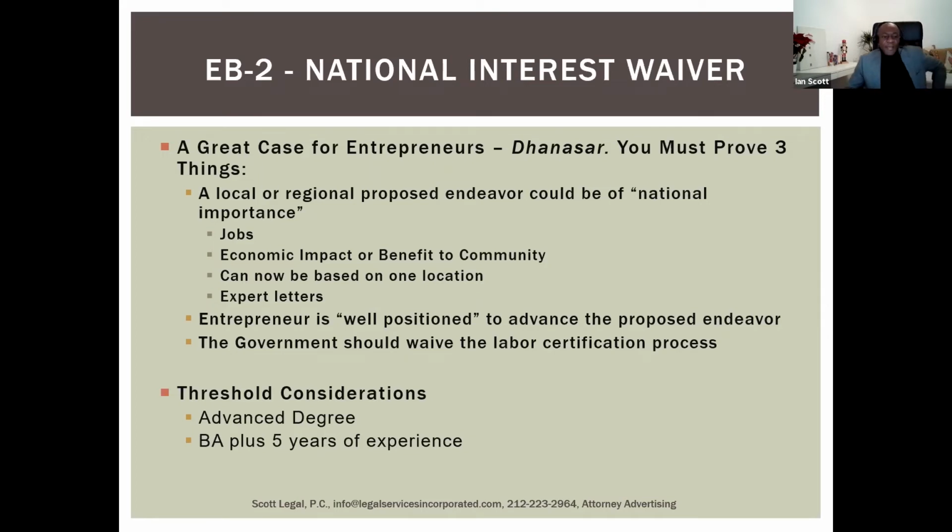So when you're looking at this category, you have to sit back and say, let's say somebody has a high school degree and they meet every single one of these prongs. Unfortunately, they're out of luck. They're not eligible for this category. If they have a bachelor's degree but no experience, and we have seen it, unfortunately, they're out of luck. They're not eligible for this category. So it's something you have to sit back and look at before.